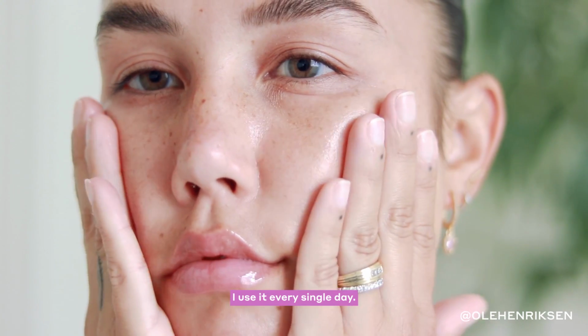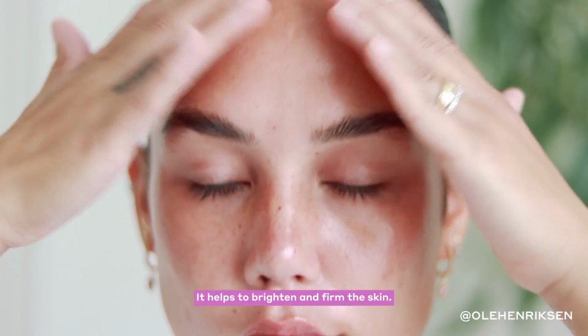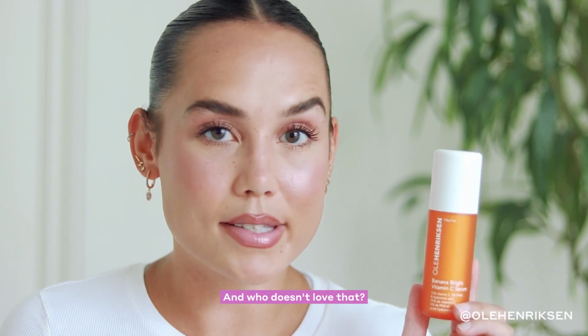I love using this underneath my moisturizer. I use it every single day. Vitamin C is so incredibly important for your skin. It helps to brighten and firm the skin, and who doesn't love that?